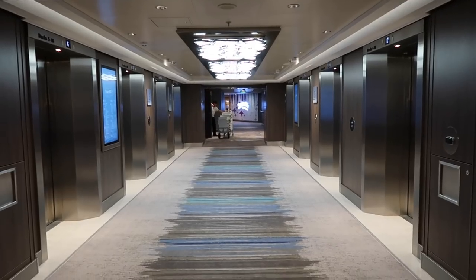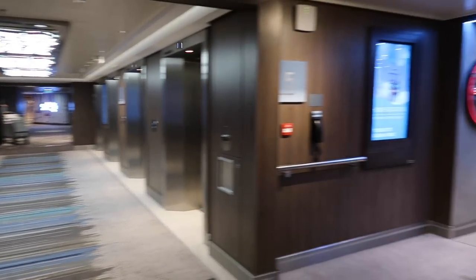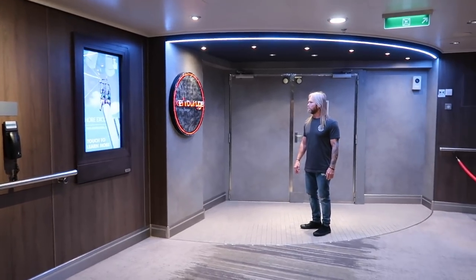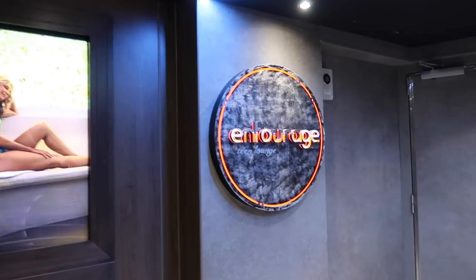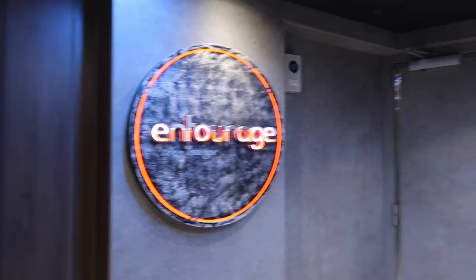Okay, so we're taking a slight detour. We were on deck 6. We came down one to deck 5 to show you where the kids' clubs are. So from the aft of the ship, either take the elevator or the stairs down, and the kids' clubs are right here. Okay, so from the bank of elevators, if you come right out here, is Entourage, which is the teen lounge. Entourage is ages 13 to 17.